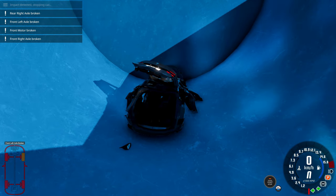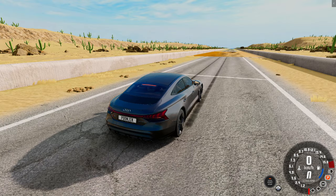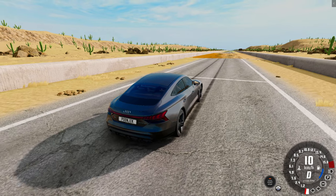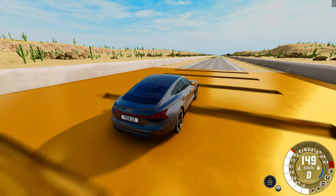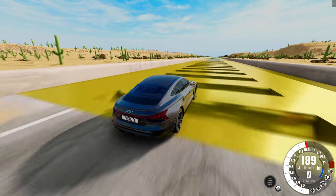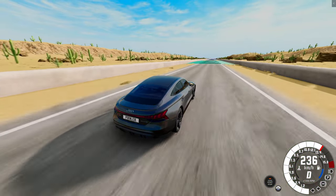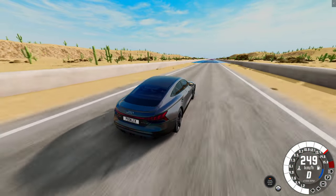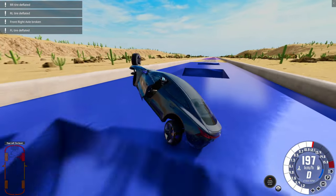Let's see what the second car can do. Second car is Audi e-tron. Let's start, guys. First part is done. Second part also. Wow. New winner. We have new winner, guys.